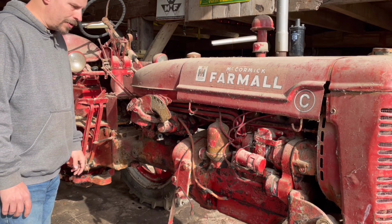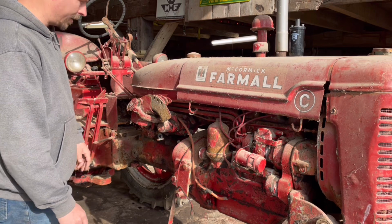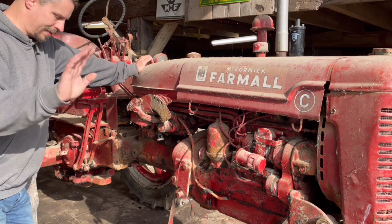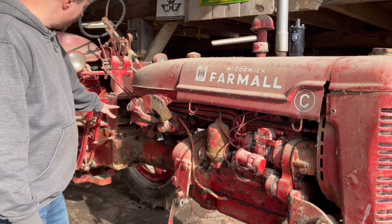So what I'm going to do is convert this to 12 volt, just because it'll simplify things for myself and my operation here. Yes, I understand that the 6 volt system probably will be just fine, but just do that to your tractor. I'm converting mine to 12 volts. That's just how it is. So what I've got to do, I've got a battery.